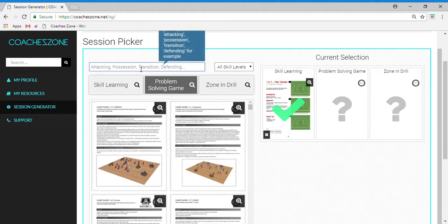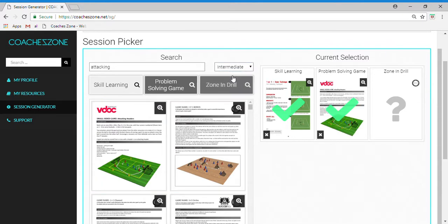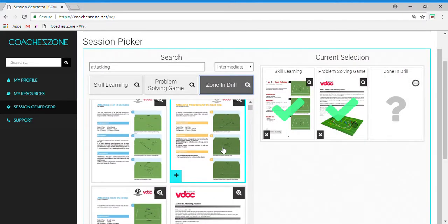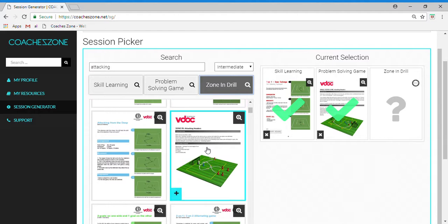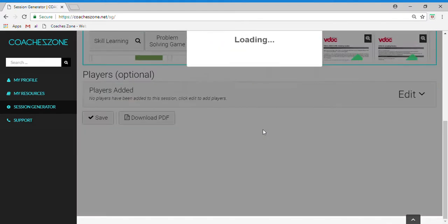But also there's a filter here, so if you want to put attacking games in, for instance, and skill level intermediate, you can search that and it will come up with all those games. Problem solving games, and the same will apply for Zone In. Zone In is a name that was discussed on the course that we ran with you guys, those who attended, and this is a type of drill that you can do. Again, we'll click that, and then we'll go down to the bottom and save this.